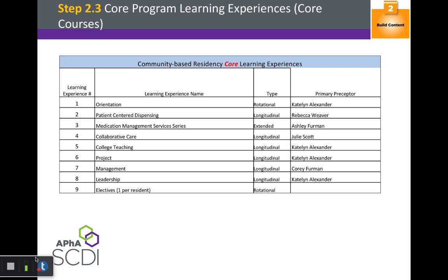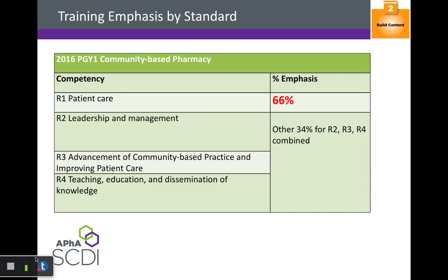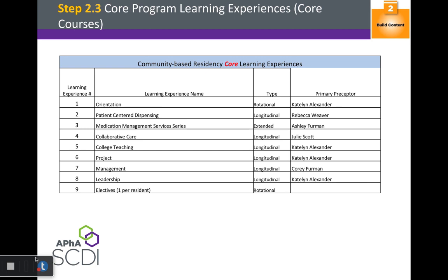So once we have that understanding of where we're going to spread the resident's time, we go in to build those courses or learning experiences. Now there are 2 different types, core and elective. The core learning experiences for our residency program are listed here, and these have been slightly changed just in terms of the breakdown of when the different sections are occurring. But orientation is basically a 4-week experience in the month of July just to get the resident up to speed on everything. Patient-centered dispensing is a required component.